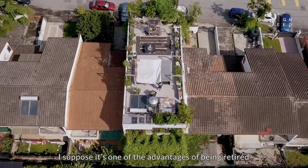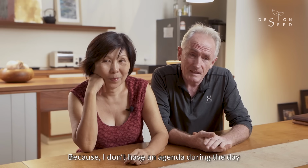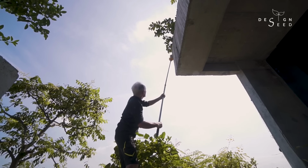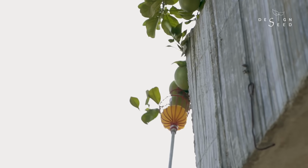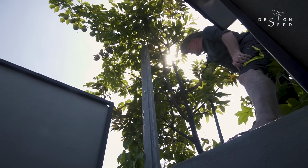I suppose it's one of the advantages of being retired and not having a boss anymore, because I don't have an agenda during the day. The garden is my agenda. I've not paid much attention to this, but this is going to ripen in the next few weeks.